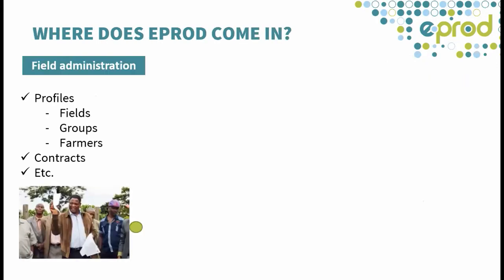Now, what does the system do exactly? To start with, you would need to have the farmers in place. You need to have the farmers in the database: the farmers, the groups, the fields. Now, often I hear companies talk about, for example, certification, so they can reach premium markets. But they do not even have a database of the farmers. So obviously this is not possible.